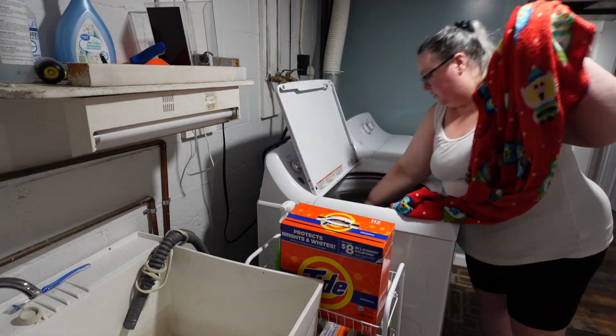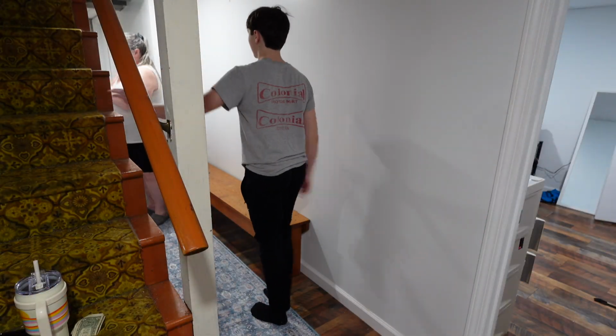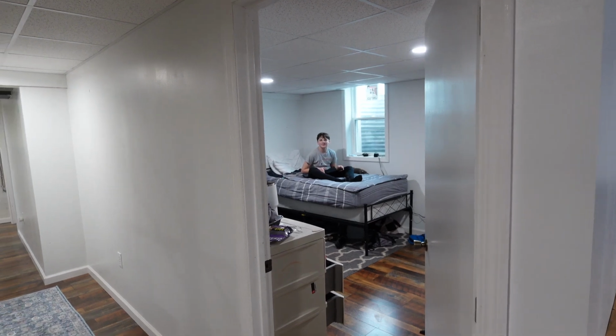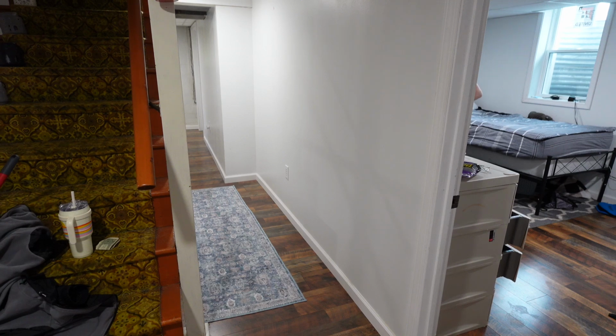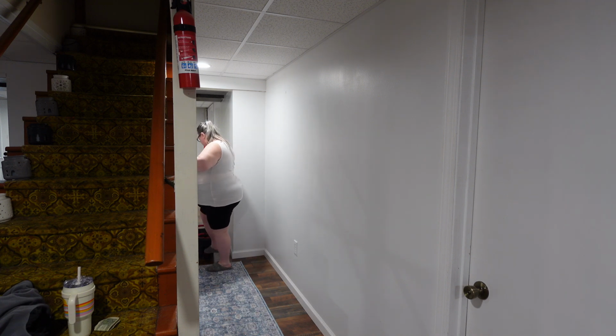All right, so these are my son's blankets. I have to wash them separate from his bedding because it's just too bulky for my washer. And here he is. He's so funny. He's to that point where he really loves me and he's okay sometimes with the camera, but then there's times where he's like, I don't think so, Mom. But you just saw him help me move my bench here in the hallway.